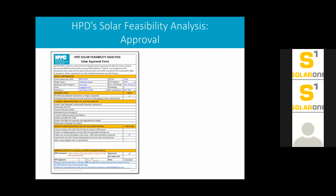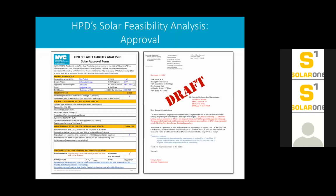Once the analysis has been approved, whether it's the waiver or the design, you'll receive a signed approval form, and the HPD PM will be copied as well. And I think that was pretty clear what that form might look like. There's a space for notes and so on. And then, if the project needs a DOB waiver, and this could be true of a project that includes solar, but not solar that meets the DOB's more stringent conditions, we can generate a letter for the DOB as and when it's needed.